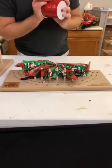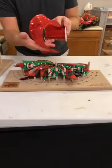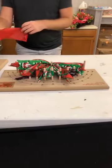Okay, oh, y'all, I'm so obsessed. Look at this 4-inch polka dot ribbon. It's kind of sequined. This would be gorgeous in a bow, on a tree, no matter what.